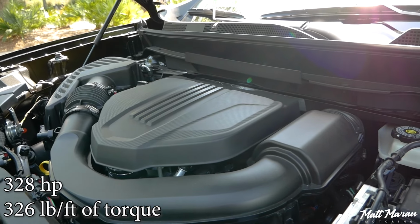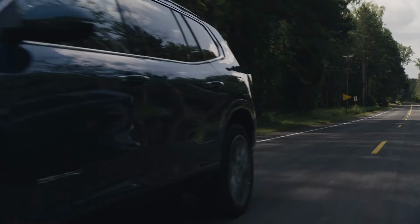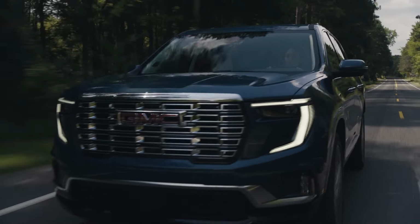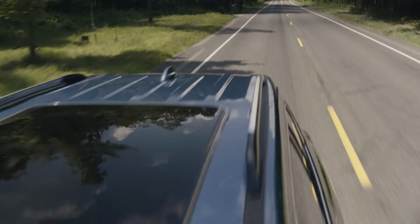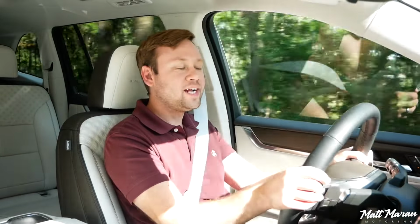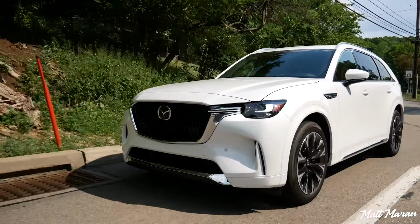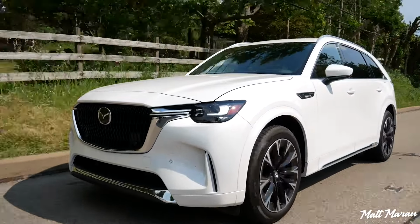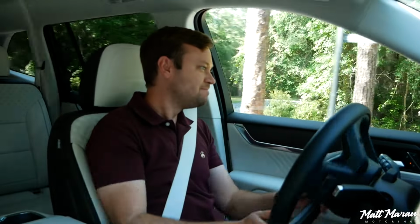It does have top-notch horsepower and torque, 328 horsepower, 326 pound-feet of torque, which are basically class-leading for just a non-hybrid regular gas turbo engine. So, a really punchy amount of power, but to me, it doesn't feel quite as punchy as the Mazda CX-90 with its turbocharged inline-6 engines that do similar kinds of power. Try another little acceleration here.